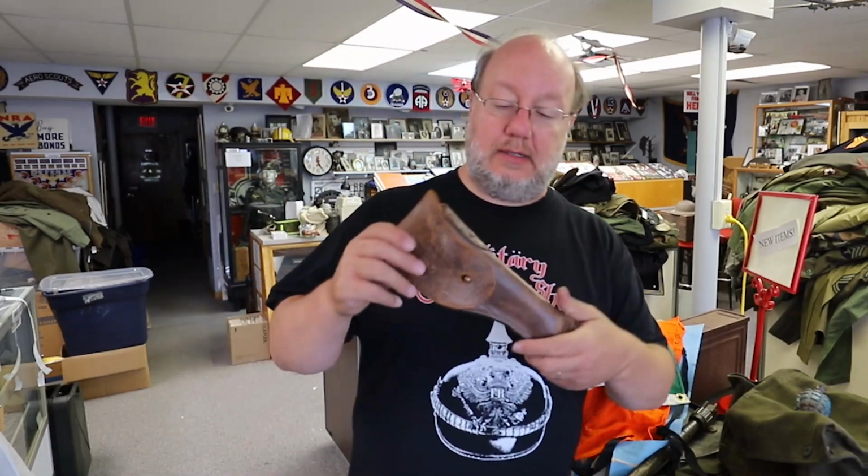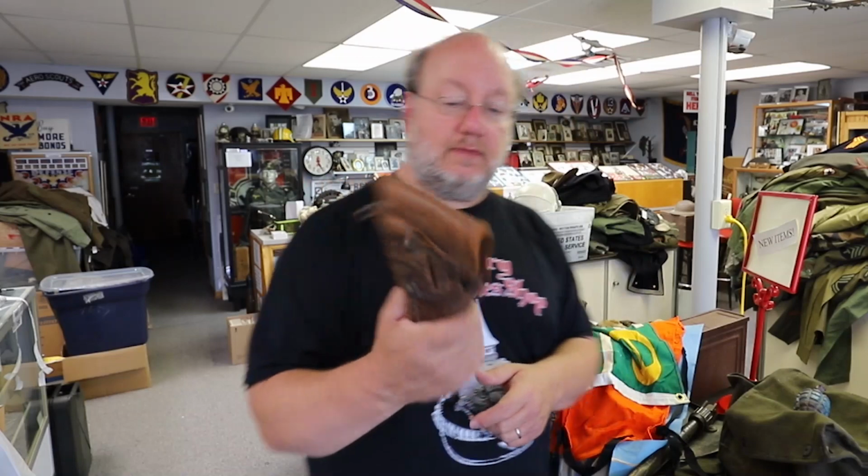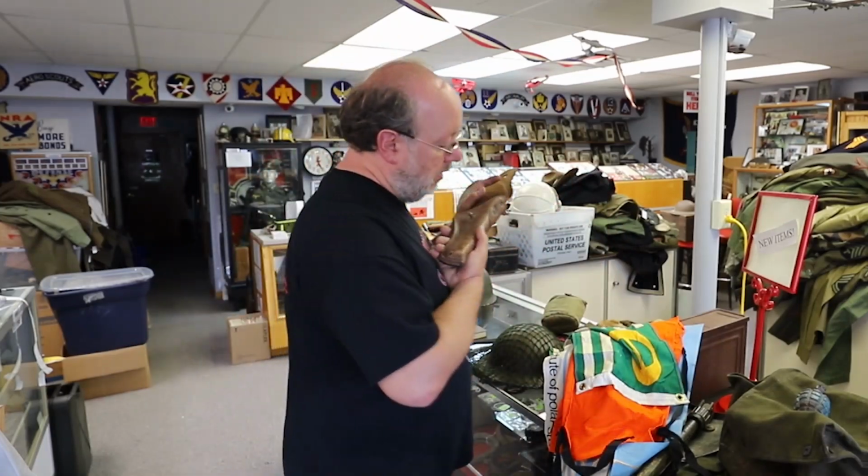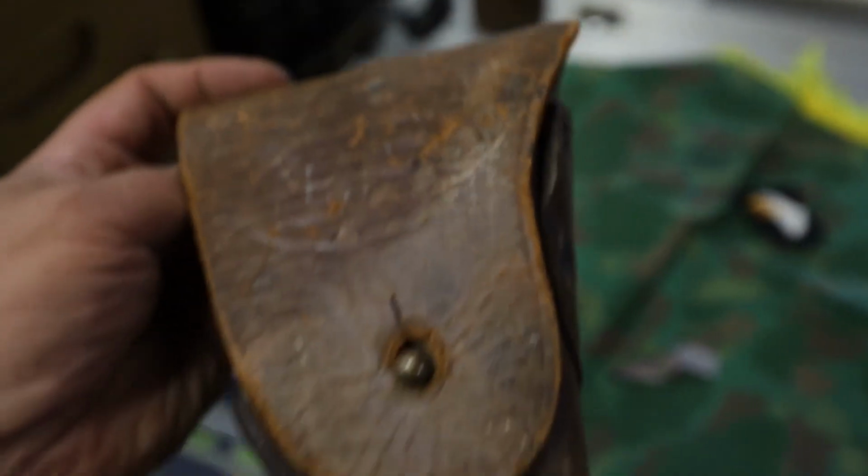Got a 1916 dated 45 holster. US 45 holster. A little worn. Named to a lieutenant. Oh, it's actually 1918 by Hoyt.